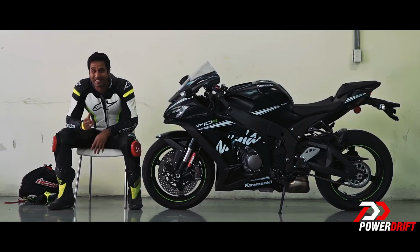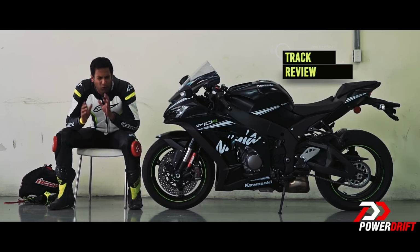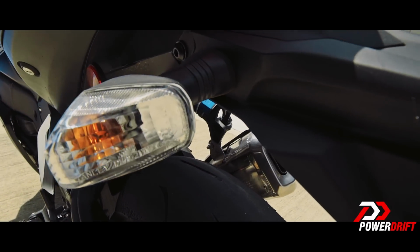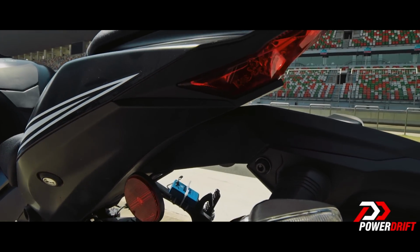You might still mistake this as the old bike because not a lot has changed dramatically in terms of aesthetics. The biggest visual cue would be the new tail section, which is taken straight out of the Z1000, and of course the Showa balance free forks.